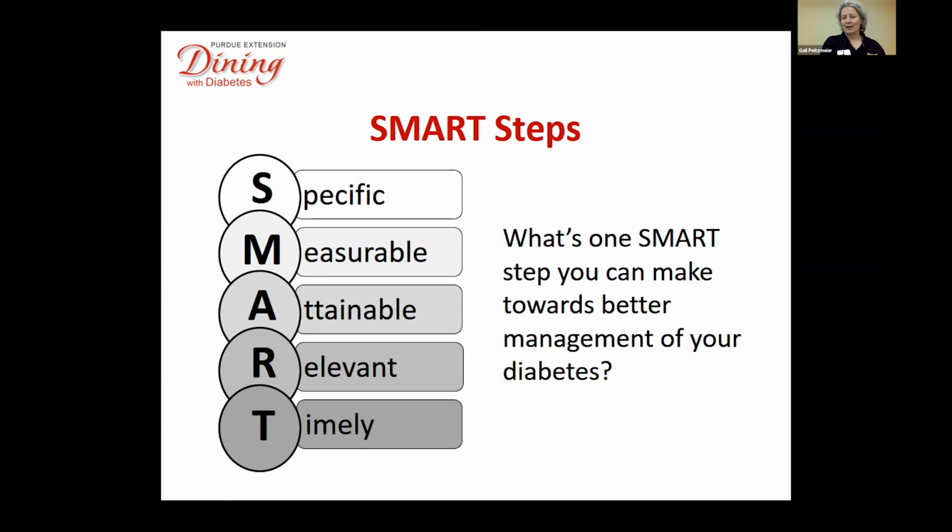So here are some tips for setting your SMART steps. So the S is specific. So this would be where you would detail exactly what it is you want to do. It can be something very small. Once again, it could be something such as, I'll check my blood sugar before meals and 2 hours after meals to evaluate my blood sugar control. That's just one step, just one thing, your commitment to monitor your blood sugar levels around meals.